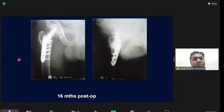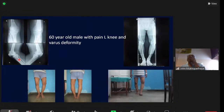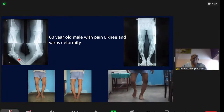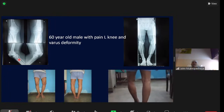We don't have a more recent follow-up on him, which is sad. So this is post-traumatic deformity of the distal femur, where the fracture is healed in varus, but he develops pain in the left knee and varus deformity, which is further aggravated.